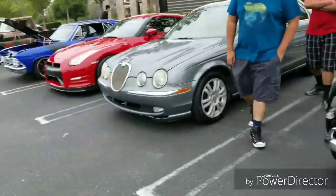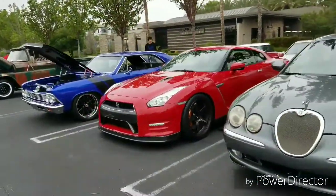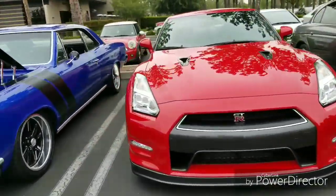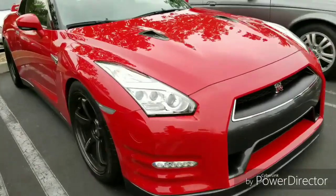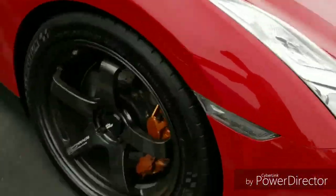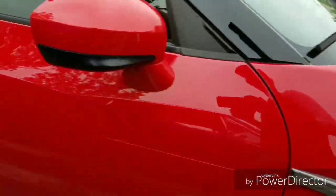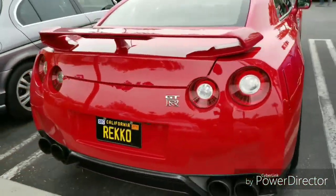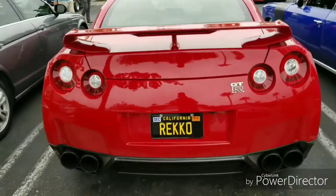Could be wrong though. We have the Godzilla, the GTR. I don't know what year, what generation. Well, it's the R35 obviously, but don't know much. Haven't done my research. That's the inside, start-stop button. Launch control, little fucker right here. Nice stuff, really nice. We got the iconic GTR lights with the quad exhaust.